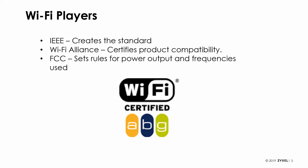Now, one of the problems we ran into in the early days of Wi-Fi was that there's always room for interpretation, and there was no standards body there to clear up any confusion between different vendors on how to interpret certain parts of the rules, and there was no enforcement mechanism to make sure everybody did follow the standard that was there. So that's where the Wi-Fi Alliance came in.